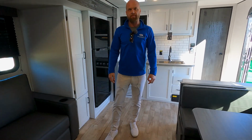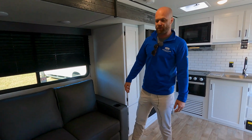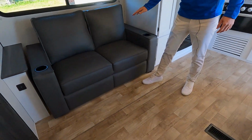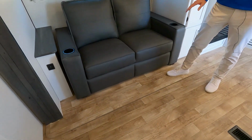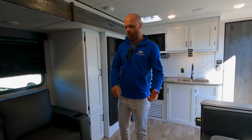So this is a single slide right here. One of the big changes this year as well is we did away with all the carpet. So we have not only a lino extension on the floor, but a flush floor. One of the benefits of Keystone is that all of our brands can work together, all being on the same campus. So when we wanted to move to the flush floor, something like Montana's been doing for a long time, our engineers can get with them, so we're not just starting from scratch to figure it out.